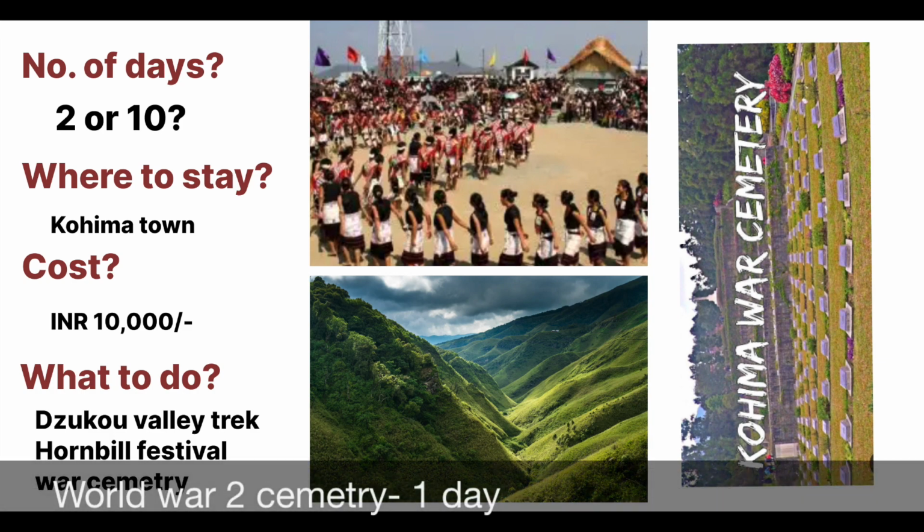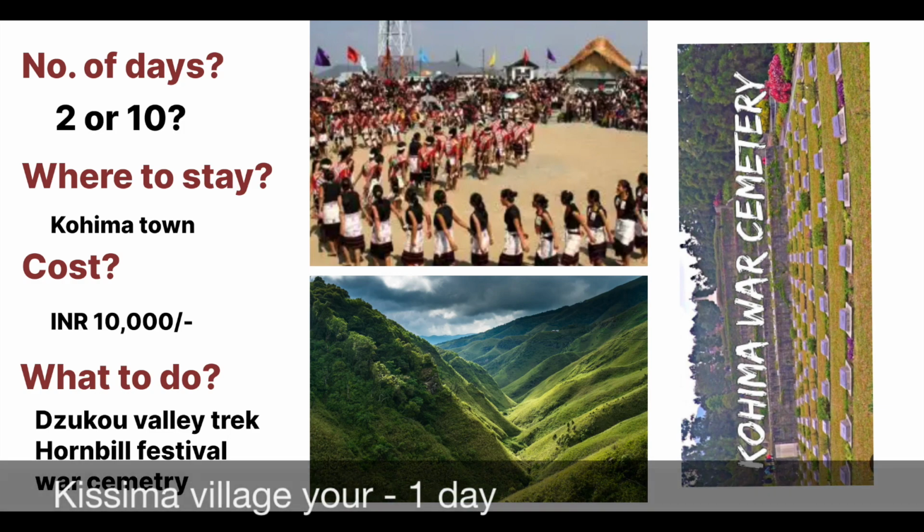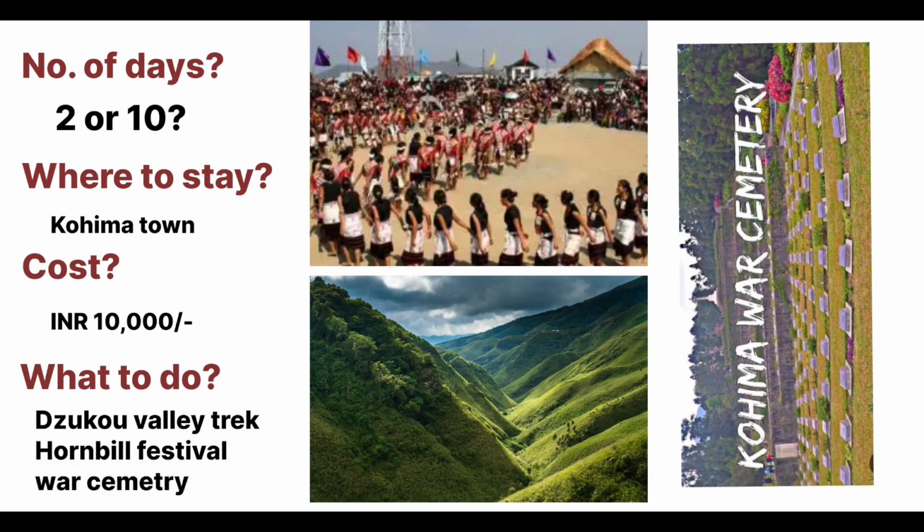And for the elderly tourists, the Hornbill festival season is the best, where they showcase all the cultures and ceremonies that they perform in Nagaland at a specific time of the year. And of course, the World War II cemetery is for everybody. So depending on this, if you include the trek, it will take about 10 days to cover Nagaland. Otherwise, 2 to 3 days is more than enough.